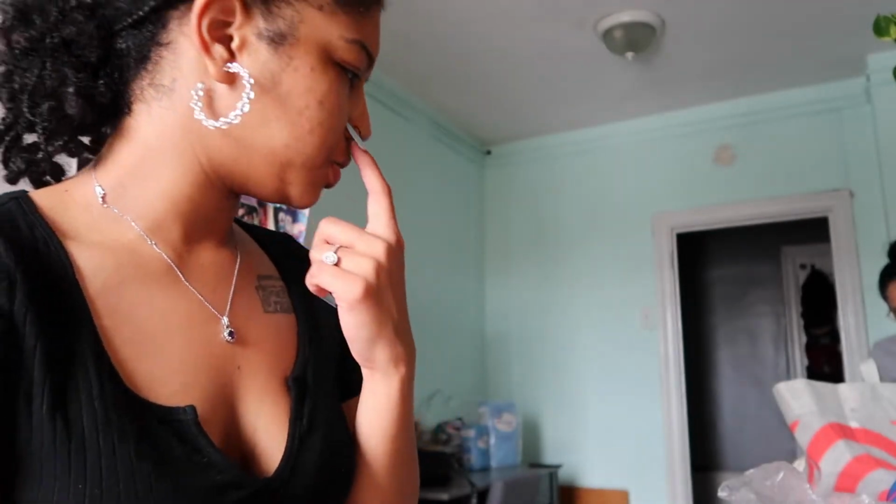Mexican mango. I got Haitian mangoes too. No, actually, I didn't get Haitian mangoes. I got some cilantro. And I got some plums. We haven't had plums in so long, so I got plums.